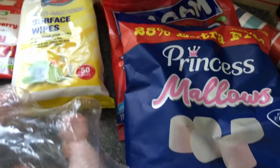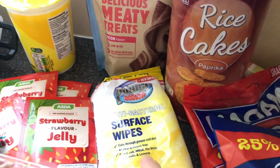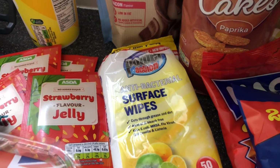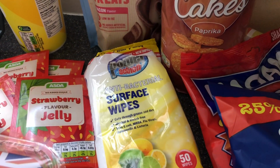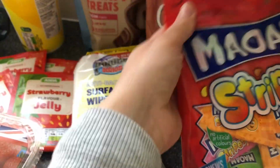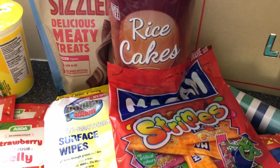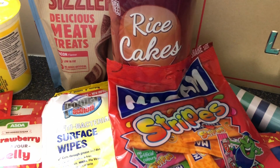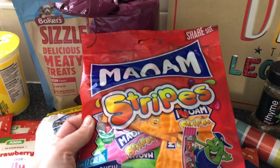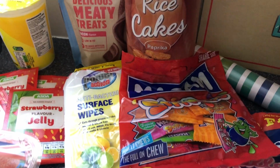So these were £1. So these dog treats were 99p, the rice cakes were 99p, the surface wipes, I think they were 54p or something like that. They were 54p. And then these were £1, and I got in some Mawams as well. And these Mawams, I'm trying to look at the receipt while I'm talking to you, I'm sorry. They were £1.09. Oh God, might not be getting those again, or trying to find a cheaper version.